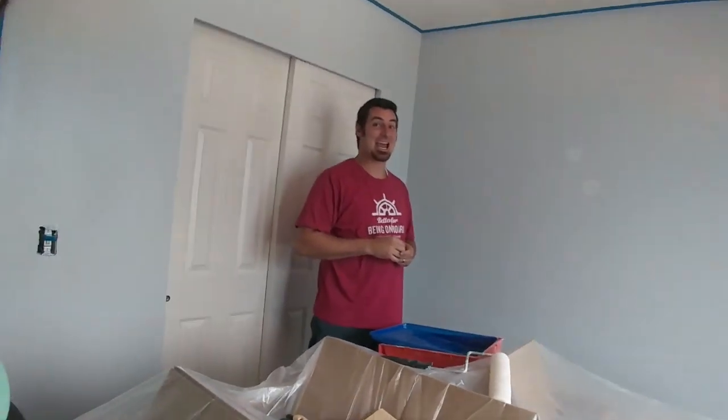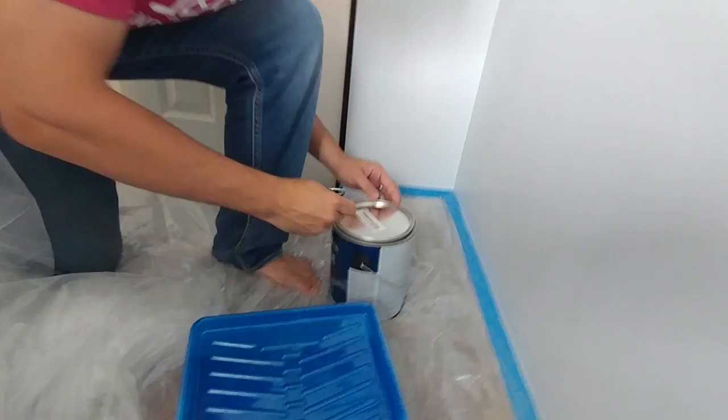Okay, so now all the edges are taped and the ceiling is taped. And we put some plastic down on the floor and over everything else. We've also mudded some holes and sanded them. So now we're gonna paint the trim and roll the sides.